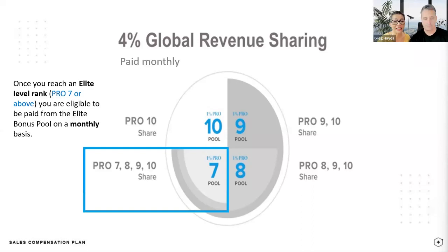Yep. It's divided into four pools, pulling 4% of the monthly global sales of LifeVantage. And if you want to participate, get to the elite rank as soon as you can. And as a Pro 7, they get to participate in 1% of all the 8s, 9s, and 10s.